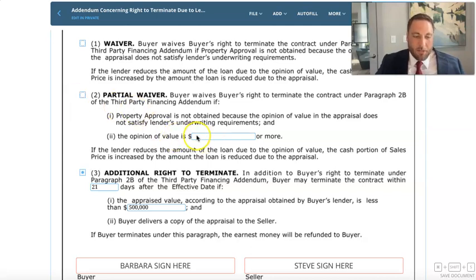But in here, I'm going to write $485,000. If it comes in at $490, I have to cover the $10,000 difference. If it comes in at $480, then I have an out because this number is $485,000 right here. I can renegotiate. Yeah, that's an out for the buyer. If it comes in lower than $485,000, at $480, they can renegotiate.